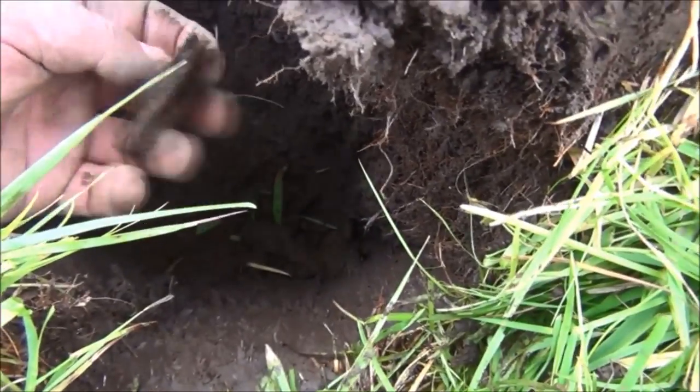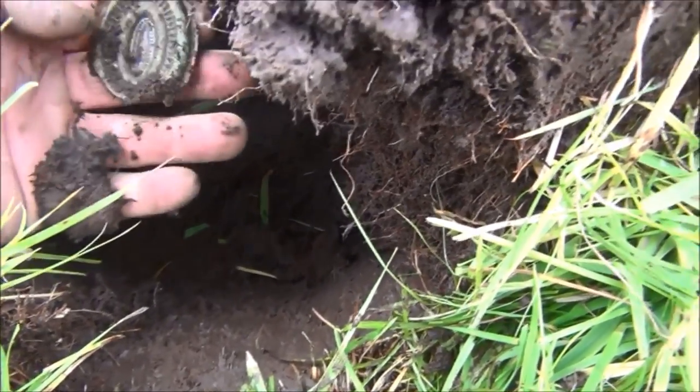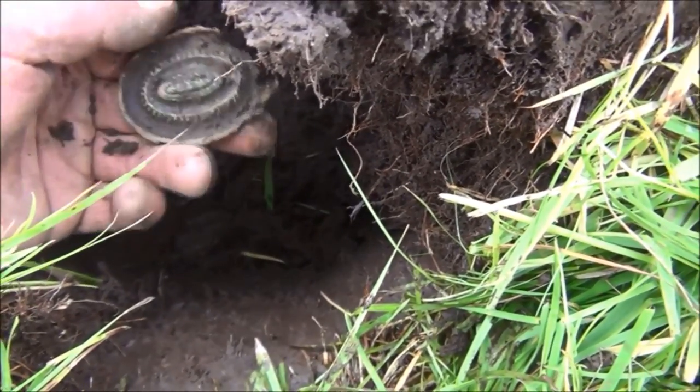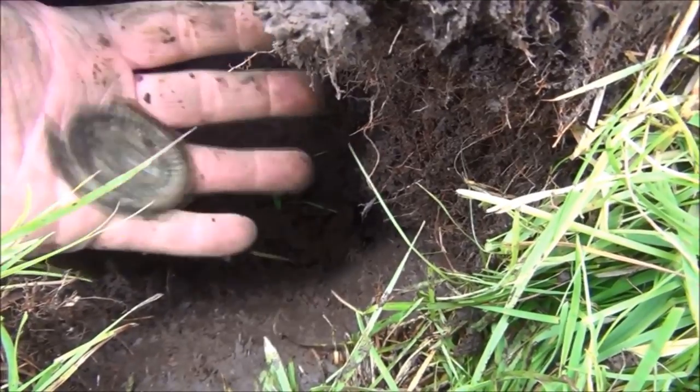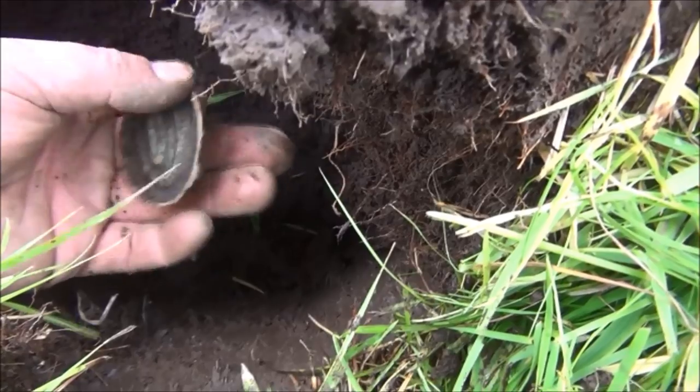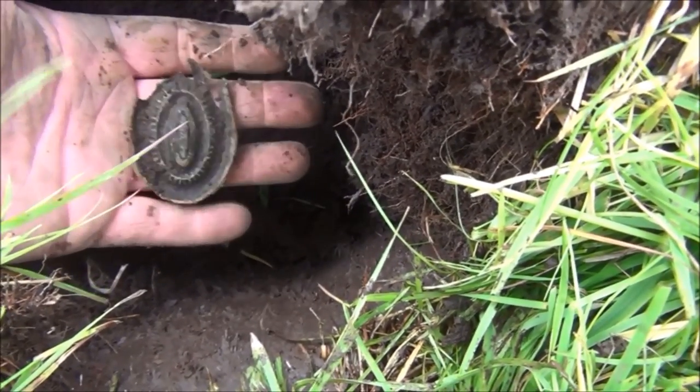It looks like an artifact of some sort. Very brittle. Looks like copper. I don't know what it's from. It's almost as thin as foil. Possibly is foil, like embossed foil, I don't know.